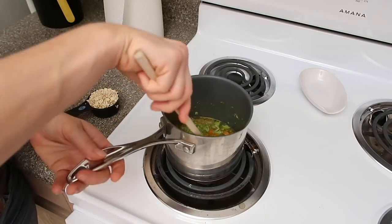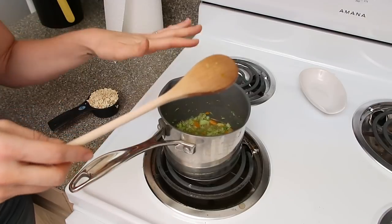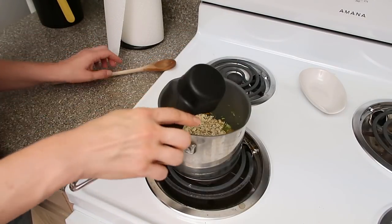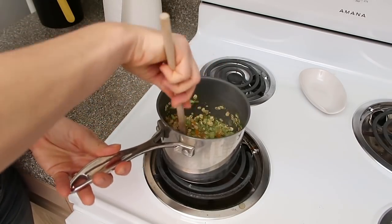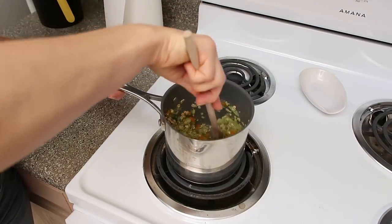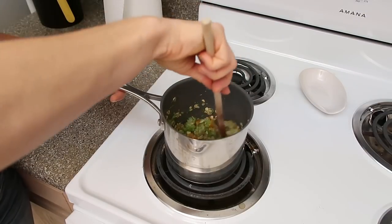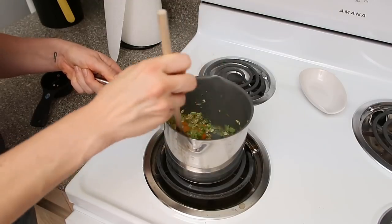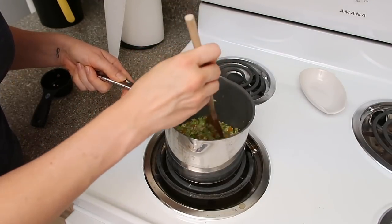Okay, so these have been cooking for 7-8 minutes. The carrots are starting to soften, which to me is the perfect time to throw in the oatmeal. So you just got 1/3 of a cup of oatmeal, throw that in, and let that cook. I'm gonna let this cook for about 5 minutes. Let that oatmeal get kind of gummy and softer. If you need more broth, feel free to just add it in as you go, a tablespoon or 2 at a time, and let it cook until that oatmeal is good and soft.